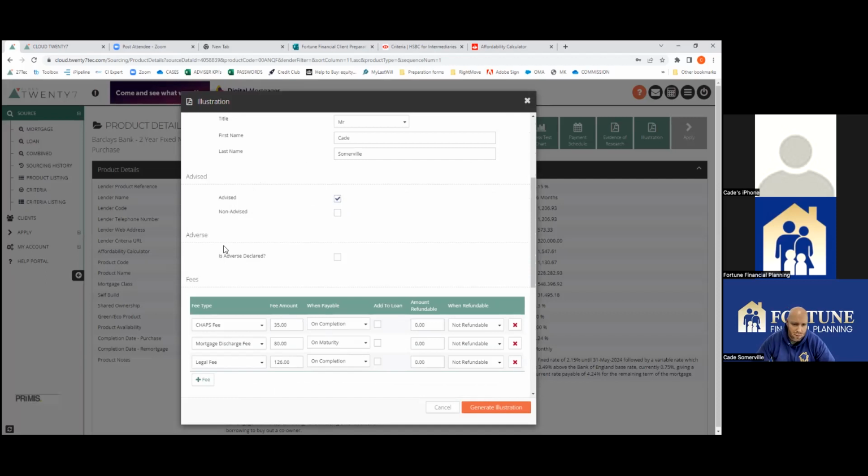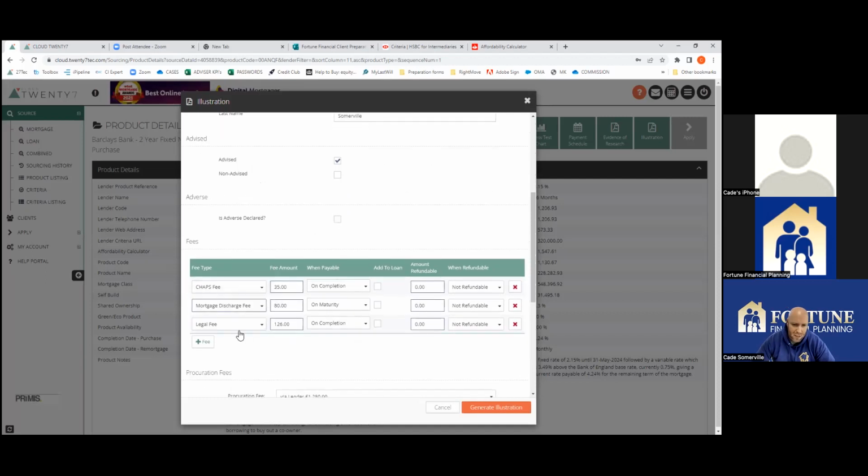Of course, we're advising it. There's no adverse credit for the client. What kind of fees are related to the mortgage? So all these different fees that they're going to have to pay. Are we adding these to the loan, or are we paying on completion? You can change it from completion to application.